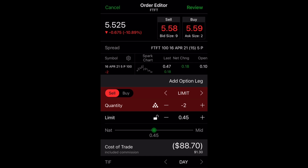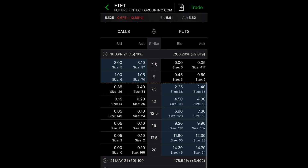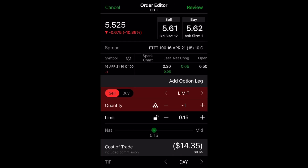And let's say you have at least 100 shares of Fintech. So I helped someone out in my Discord last week about this. She has some Fintech shares, about 200 shares, I believe, and I told her to sell a covered call against her shares. So we'll go here and check out the call side. So that's the left side. And I told her to sell a 10 strike price and you can collect $15. You will have to use 100 shares as collateral.